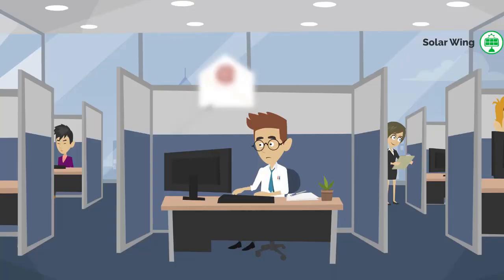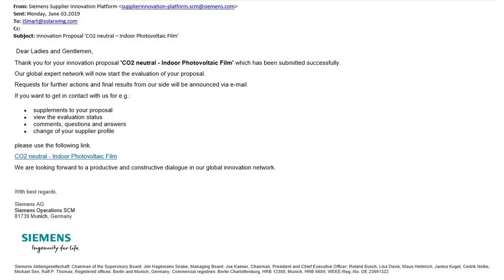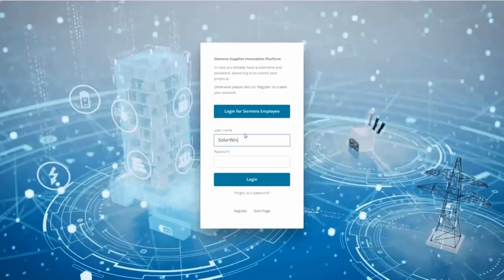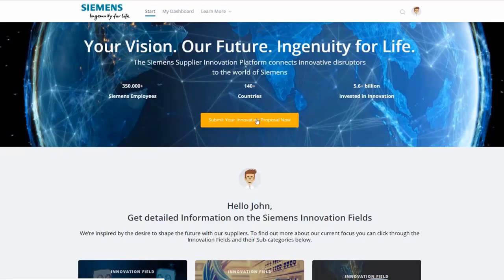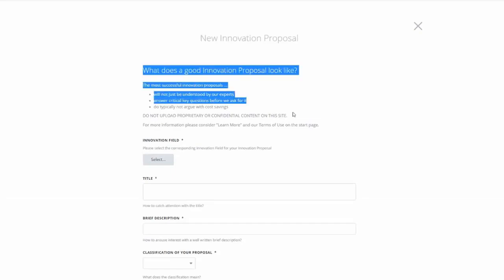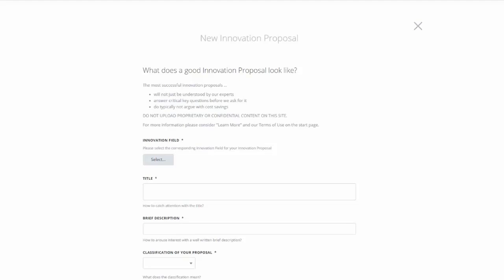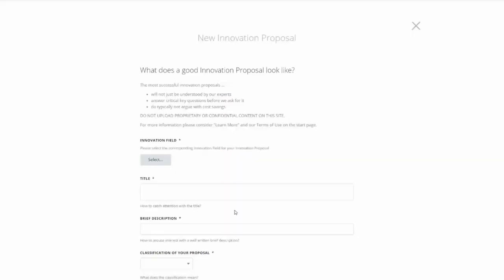As proof of registration, John receives a confirmation message. Now he can be certain that Siemens can get in touch with him directly and quickly. John now moves on to the actual product proposal. He logs onto the Supplier Innovation Platform and clicks on Submit Your Innovation Proposal now. Right away, John finds some more important tips for successfully proposing a product to Siemens. John enters his idea in the power electronics innovation field.